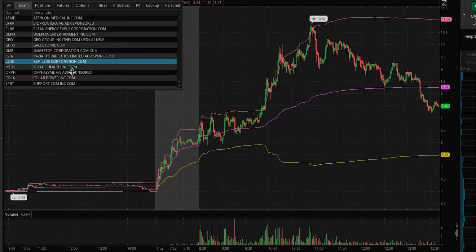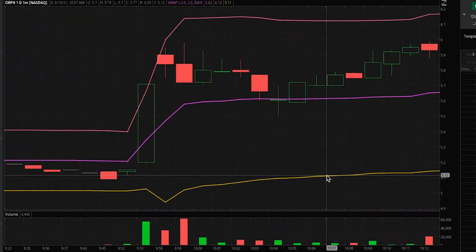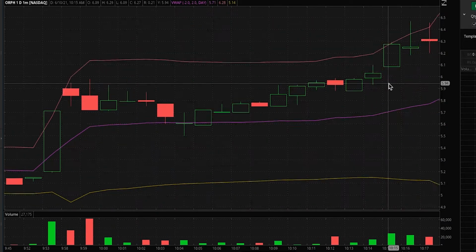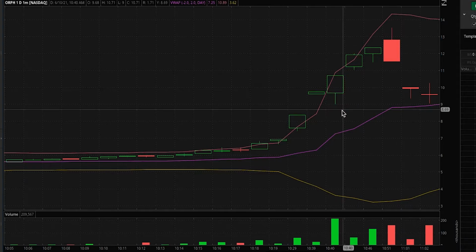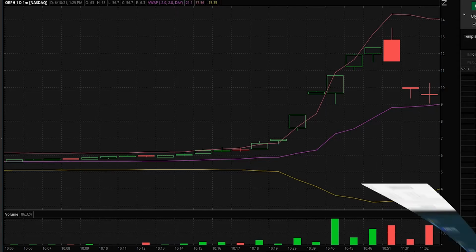Then all of a sudden, ORPH decides to just come out of nowhere and form this beautiful bull flag earlier. So it probably popped up on someone's radar. And then from there, being a little bit lower float, look at the madness take off. And now this is when it starts reaching our radar. I'm not even playing. I'm going to let it do its thing. It pops up, goes a little over 100%, goes up to 13.